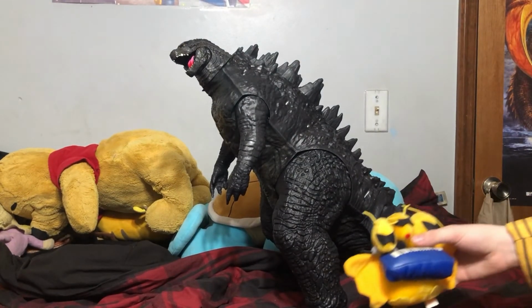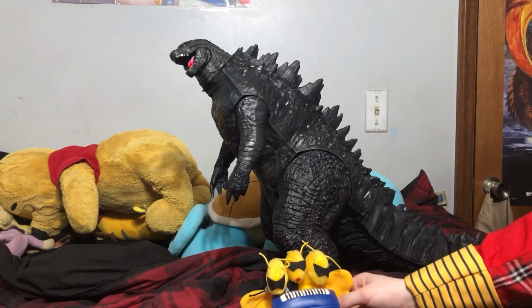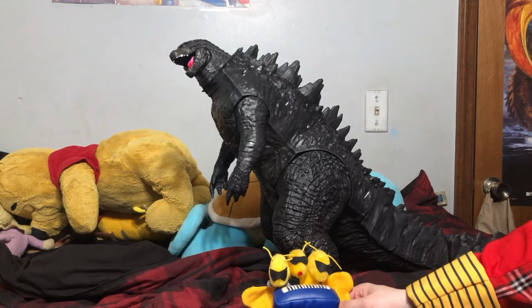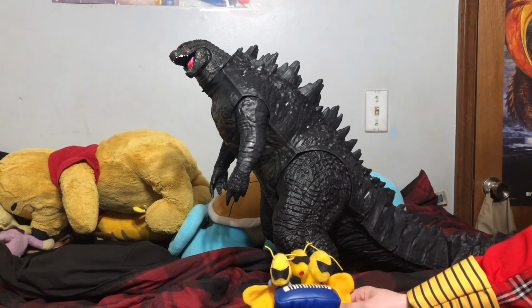Here he is next to my keyboard playing son. I love him. He's small and fluffy. He has sunglasses. And I will never stop loving him. He is absolutely amazing, and I'm so happy that they made an official King Ghidorah plush with sunglasses, because that's my brand. So, yeah.